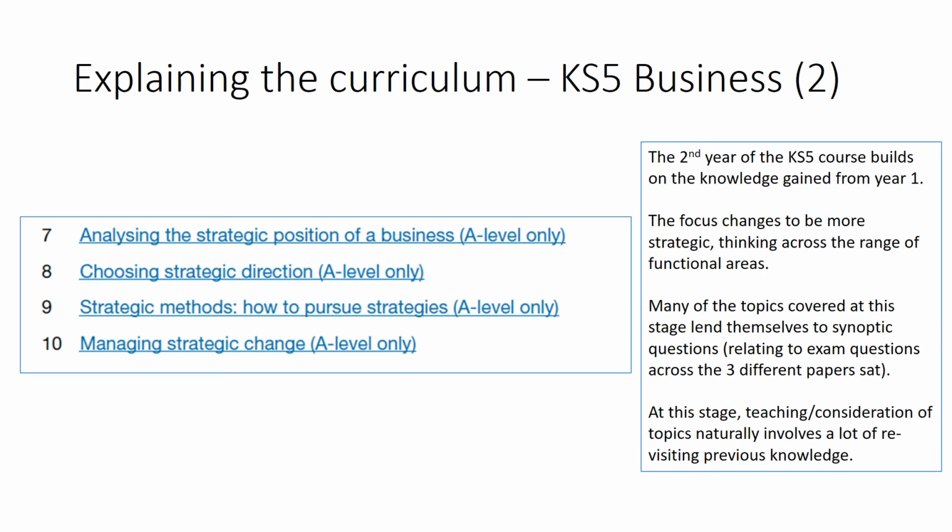In terms of explaining Year 2 of the Key Stage 5 business course, so Year 13 for A-levels, it builds on what has been delivered in Year 12. For the Year 13 students, the focus tends to be more strategic, so long-term and thinking across the functional areas. Those functional areas have been covered in Year 12. So rather than having linear ideas considered within each functional area, the concepts are going beyond them and asking students to think about how they all relate. We are developing the ability for students to consider the significance of each point.